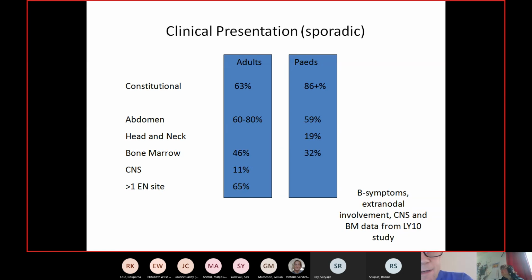Bone marrow involvement is not uncommon, which is why it is a completely reasonable thing. If you think someone's got Burkitt's, maybe on a Friday, you're not able to get a biopsy, maybe there's not much fluid, it's perfectly reasonable to do a bone marrow because you might get the diagnosis before the weekend and before the surgeons can get in there. And if you've got Burkitt's in the bone marrow, then you've got your diagnosis. And CNS involvement is recognised.